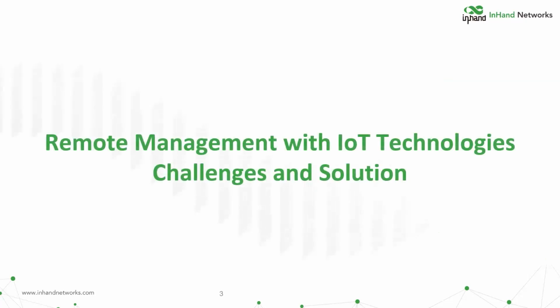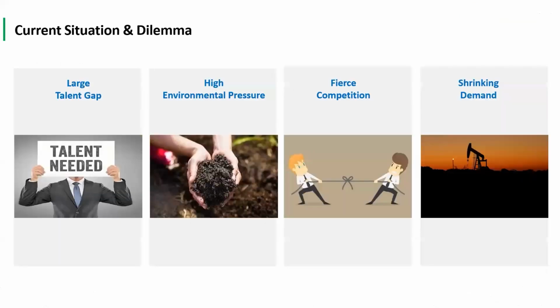Let's move to our first chapter, challenges and solutions. Now, due to unfavorable economic conditions and various other factors, businesses are facing a wide range of challenges. Here are some typical examples that you may find familiar. The first one is a large talent gap. The industry's complexity and technical demands create an urgent need for high-end talent.